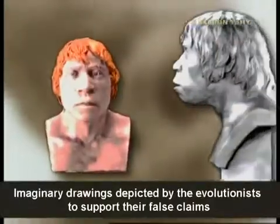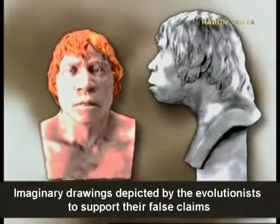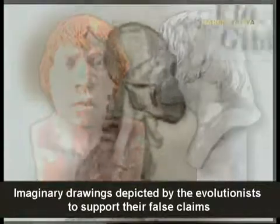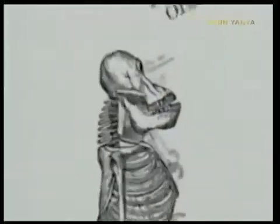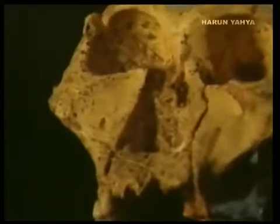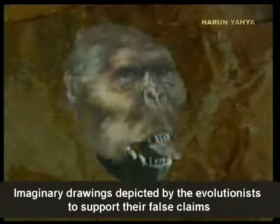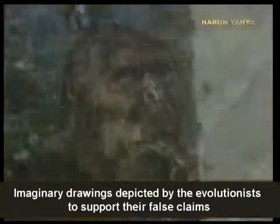A scientific classification, Eoanthropus dawsoni, was soon produced for this fossil, which began being referred to as Piltdown Man. It was estimated to be around 500,000 years old. It was thus depicted as supposed evidence for the claim that human beings and apes are descended from a common ancestor. An air of rejoicing immediately began dominating the evolutionist press.